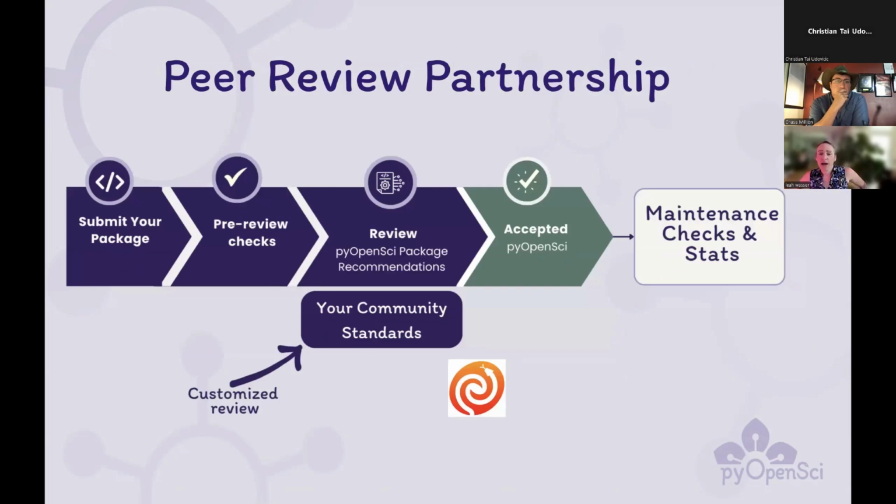So we also have partnerships with different communities. Right now we're actively partnered with Astropy, and we also have a partnership with Pangeo. What that means is that a lot of communities have affiliated tools. And one of the challenges that Astropy and Pangeo ran into, but specifically Astropy has been a little bit more active, is that they have these lists of tools that they've vetted through their affiliated package review process. And then those lists very quickly become dated.